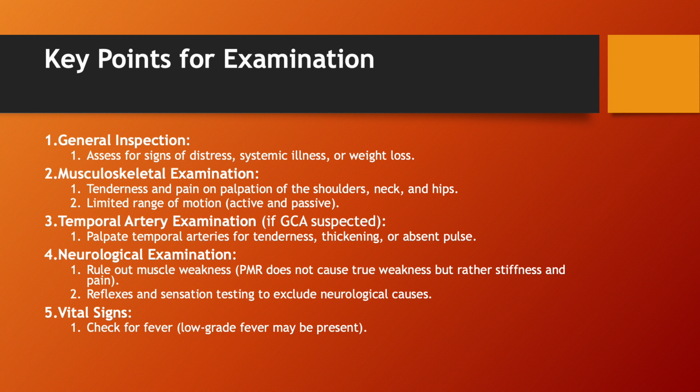Neurological examination. Rule out muscle weakness. Polymyalgia rheumatica does not cause true weakness, but rather stiffness and pain. Reflexes and sensation testing to exclude neurological causes. Vital signs. Check for fever. Low-grade fever may be present in polymyalgia rheumatica.